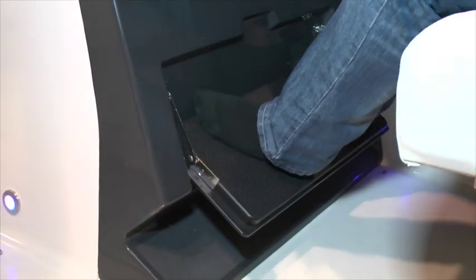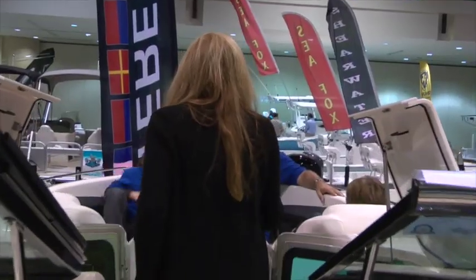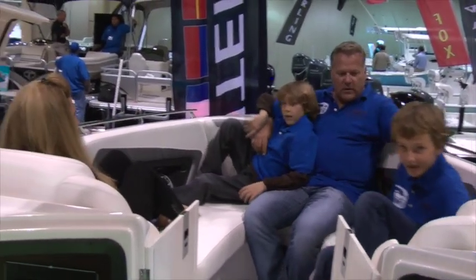Now, this Monterey line, obviously a big line that has evolved over the years. Altogether, I think they start in 18, 19 foot and go all the way up to 30-something, almost 40 feet now? Yes, they start off with the 18-foot. Matter of fact, we're standing in front of one of the new 196 Monturas. And the model line moves up through bow riders all the way to 32 feet. And then we get into the sport cruisers and the sport yachts up to 40 feet.